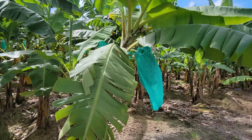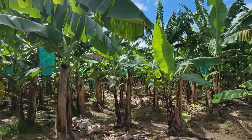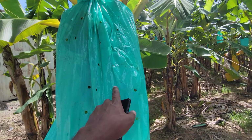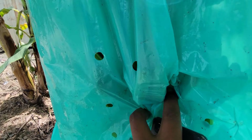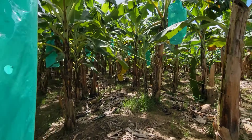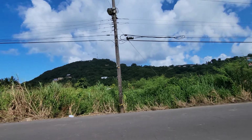This is the banana plantation. So they said they put these bags over the bananas because there's a bug that sucks the whatever out of it. But as you can see, this is the banana. Nice. And it's just out in the field.